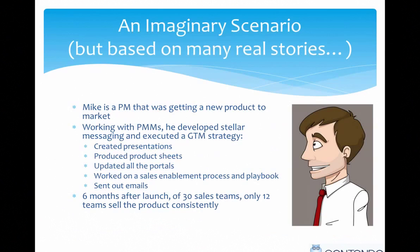Mike here is a PM that was basically doing his job right. He was getting ready to launch a new product. He worked with PMM, developed stellar messaging, and executed against a go-to-market strategy that had all the T's crossed and all the I's dotted, created presentations, product sheets, updated all of the portals, worked on all the enablement processes and so forth.